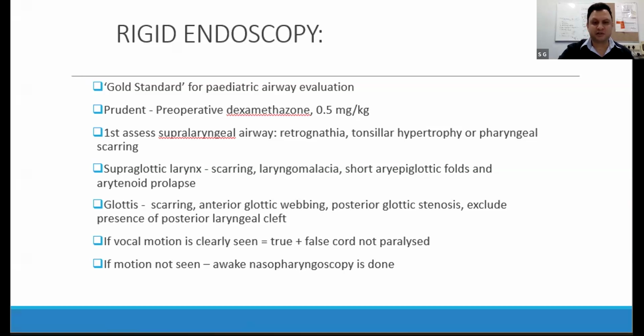Next, if sufficient lumen is available, we should pass the endoscope through and assess the trachea. And we should assess for suprastomal collapse if there's a tracheostomy in place, and a granuloma, and for possible tracheomalacia as well as vascular compression of the airway.